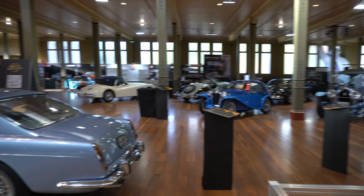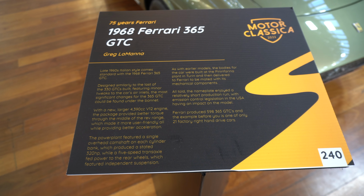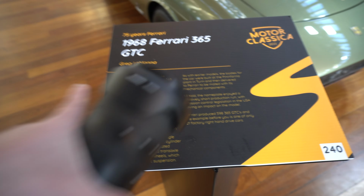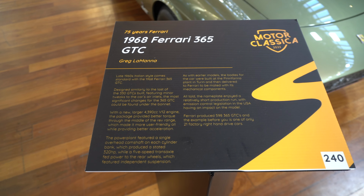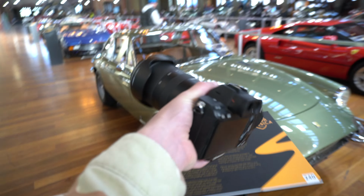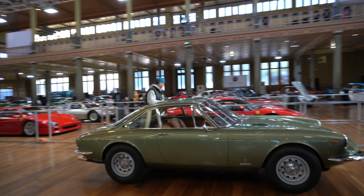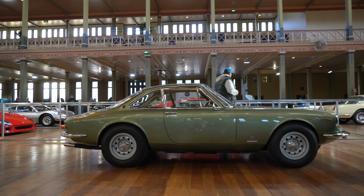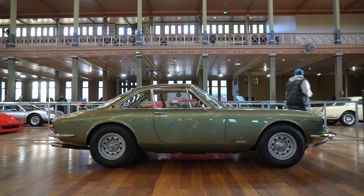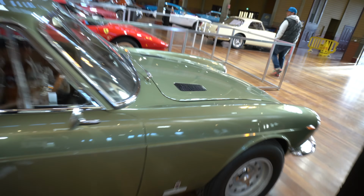And rare cars. We are going to take a tour. This has been across social media as people's favourite car. It is a 1968 Ferrari 365 GTC. We've got a couple of cameras around with us today because we don't have a lot of time. But there it is, sat there. It's a gorgeous colour.